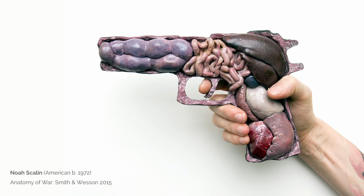This anatomization also extends to politically and socially charged objects. In Noah Scalen's Anatomy of War, we see a gun dissected to reveal human organs. But if you look closely, you'll notice that it lacks a brain. And if you keep looking, you might also notice that Noah has so thoughtfully placed the rectum at the business end of that gun barrel.